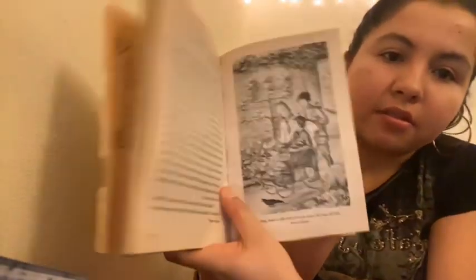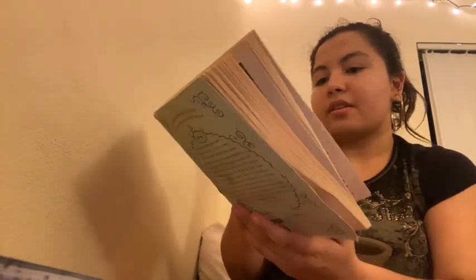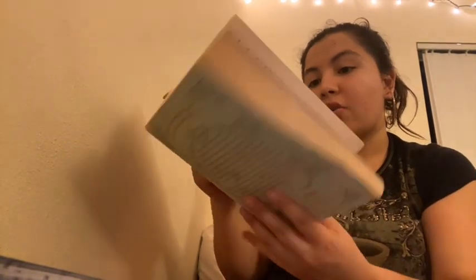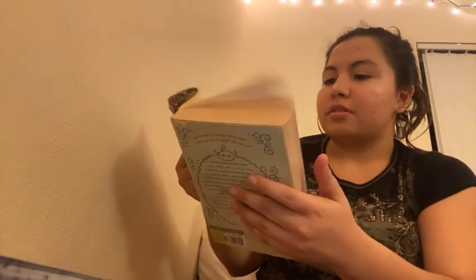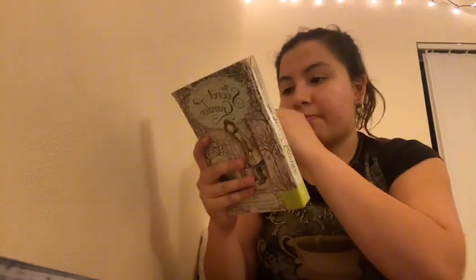And my God, they have pictures. Like, look at this. This is so beautiful. Let me see if I can find another one. Oh, I found another one, in every chapter. That's pretty cool. So I'm gonna read the summary to all of y'all, and then after the summary, you already know the whole drill, so that I won't have to repeat myself every time.